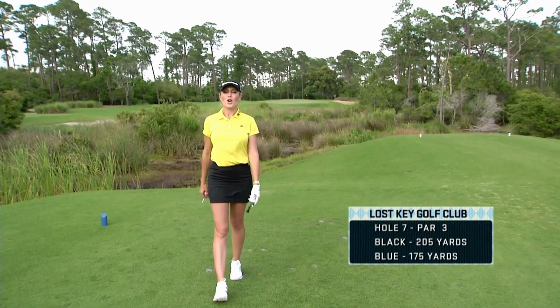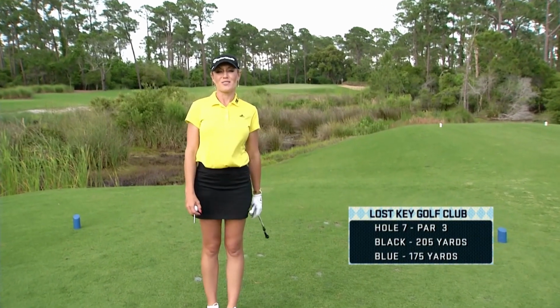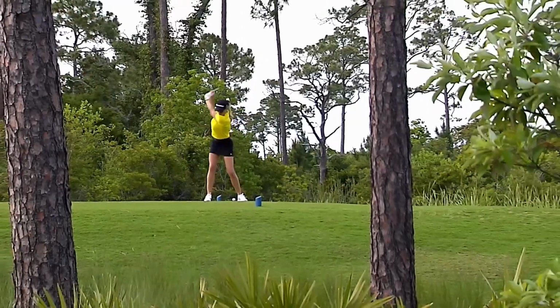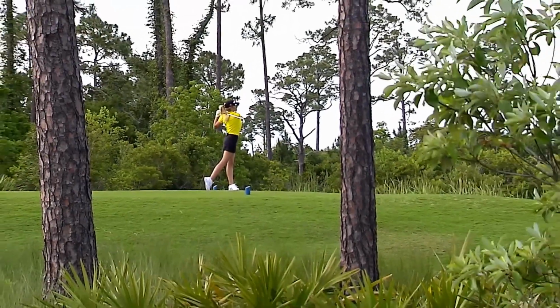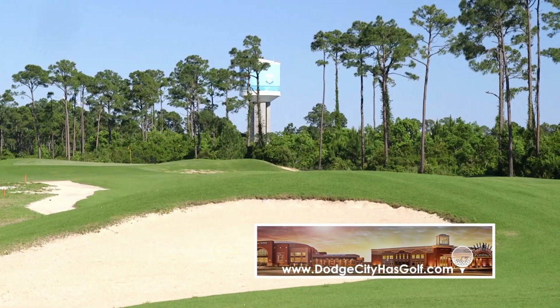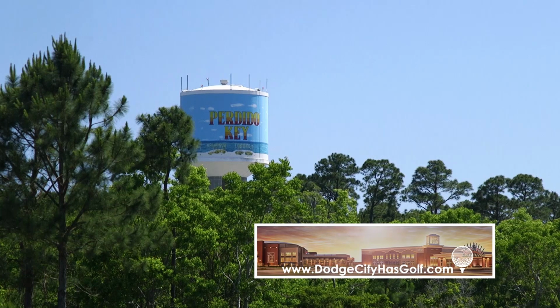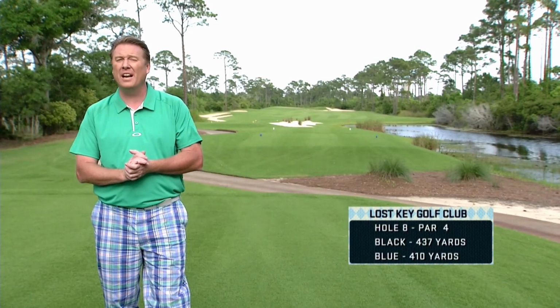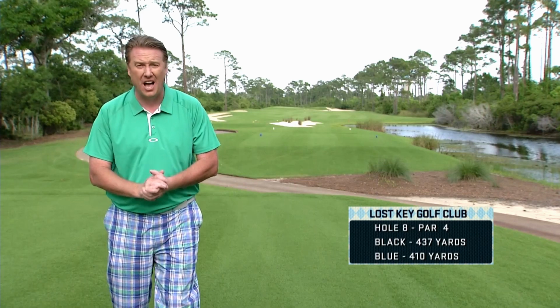Hole number 7, par 3, tough hole. 175 yards, swirling wind, lots of trouble. Just need to hit a good shot. Dodge City historical fact of the day. This golf course sits right off of the Perdido Key. In Spanish, Perdido means lost. Lost Key Golf Course, par 4 here, number 8. You do not want to get lost. You want to pump it right down the middle. This is a long one and a tough approach shot too.